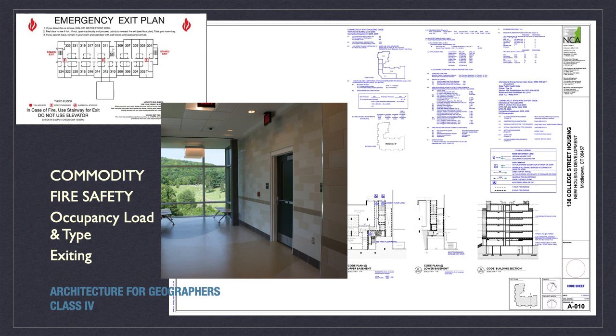The fifth issue for fire safety is providing adequate exiting for each space and the building as a whole. The number of doors, their widths, the width of corridors, and the width of fire stairs are all determined by the occupant loads we've just discussed.